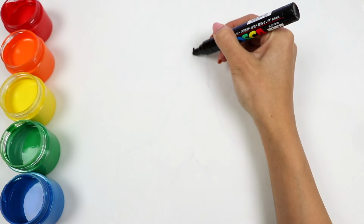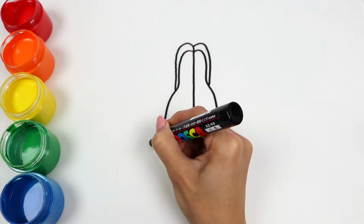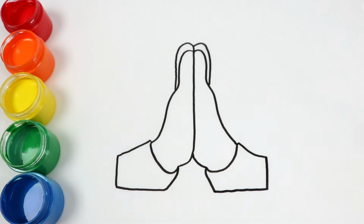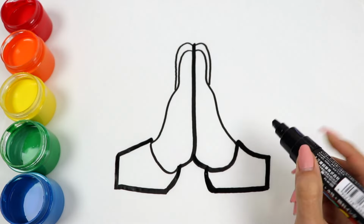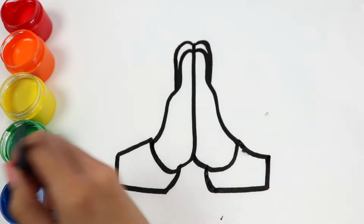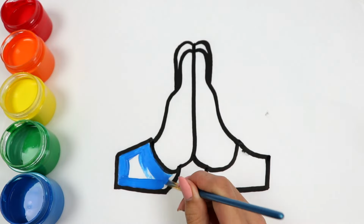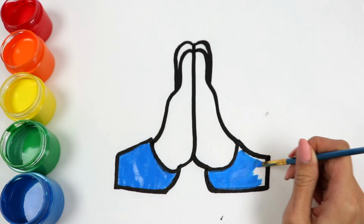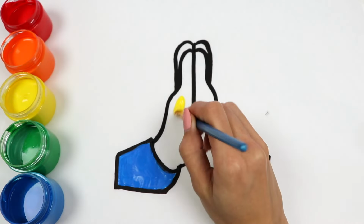And for the last emoji, I'll do the praying hands. Let's paint it. Blue. Yellow.